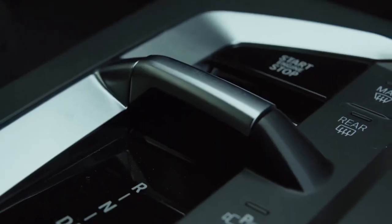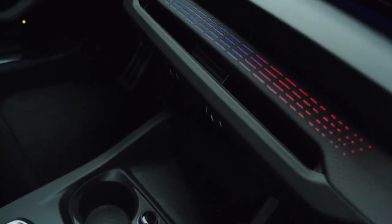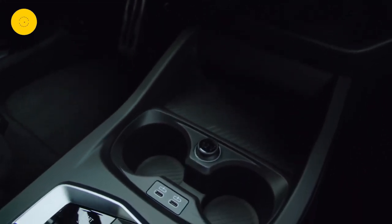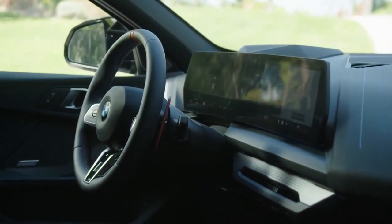The 2025 BMW 1 Series will hit the market in October 2024, with the German domestic market being its largest. Japan and other European countries are also key markets. The new 1 Series offers a compelling package for anyone looking for a sporty, efficient, and stylish compact vehicle.